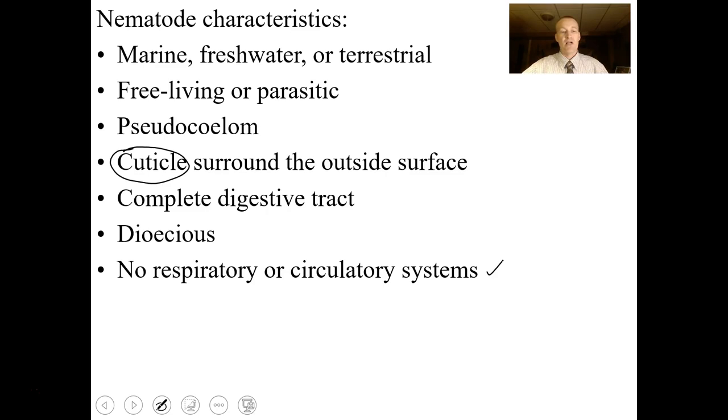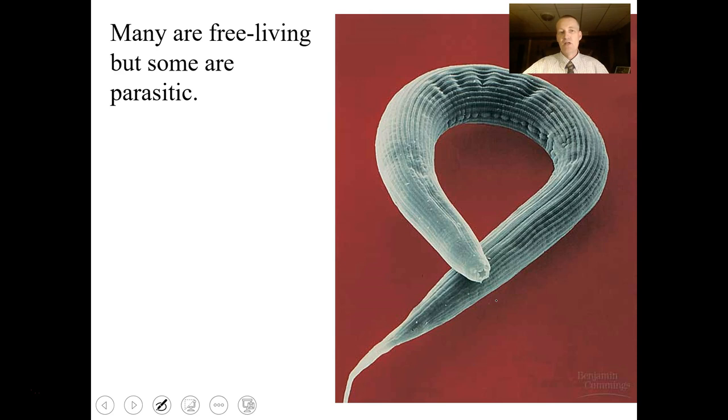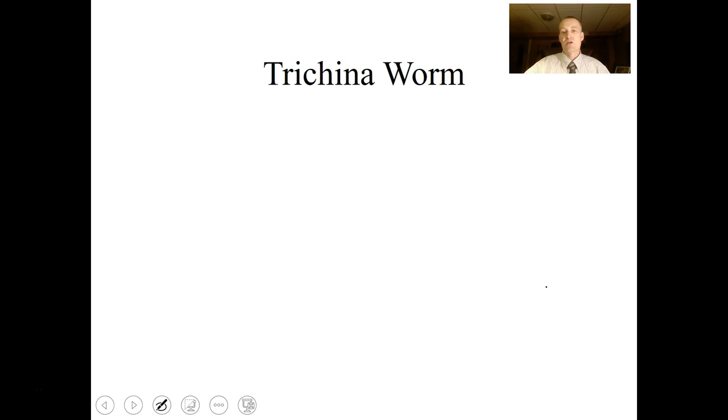Excretory system is not well developed in these particular creatures. This happens to be an example of a nematode that's free living. But I want to talk about the parasitic ones because they're really super important. You can see the mouth and the anus would be down here. That's the cuticle that you see on the outside surface. And these worms aren't necessarily that big, but they're very, very common in this area.